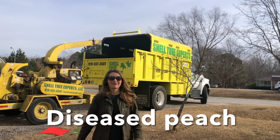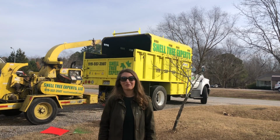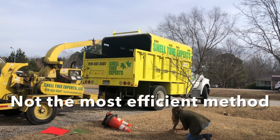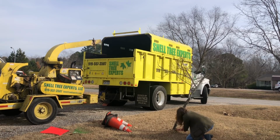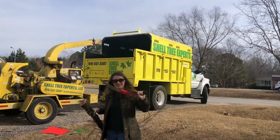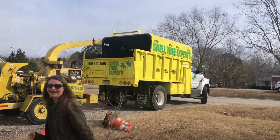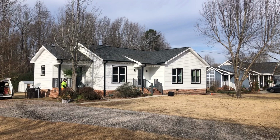Getting rid of all the trees out front, including this sick peach. But we're gonna cut this one down and Snell's gonna chip it for us. I don't use chainsaws. I'm glad they do. This is the self-seeded liquid ambar that I've been telling the homeowners of this house to cut out for almost 12 years. Finally coming out.